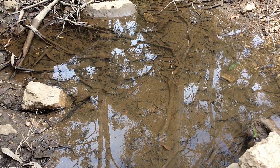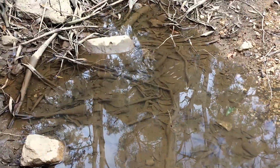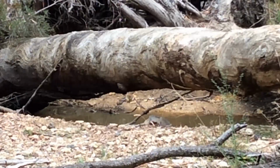The ripple in the water here was caused by a very small fish, around about 3/4 of an inch long. In quite a few of the water pools here you'll find these little fish. Little birds here just having a bit of a bath and a drink.